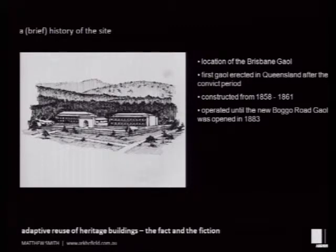There were two-storey cell blocks and associated service buildings, and eventually the jail was surrounded by a stone wall. The jail had overcrowding problems almost from its beginnings, and it was eventually replaced in 1883 by the Boggo Road Jail.